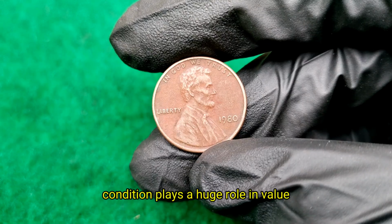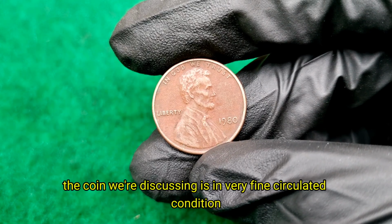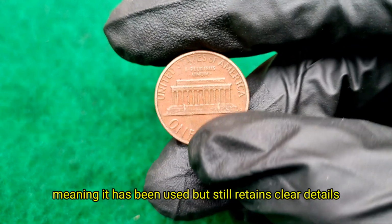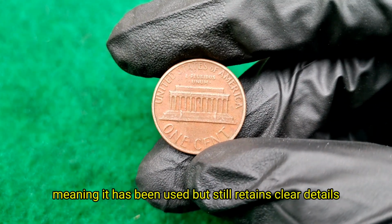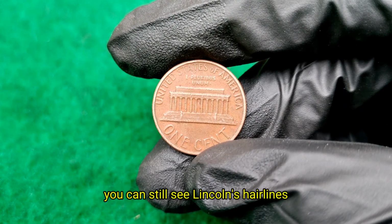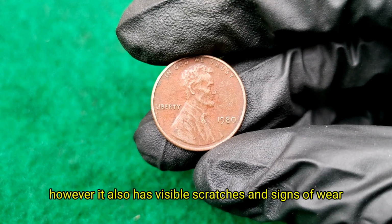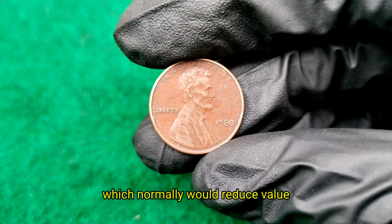Condition plays a huge role in value. The coin we're discussing is in very fine circulated condition, meaning it has been used but still retains clear details. You can still see Lincoln's hairlines, facial features, and the lettering on the coin without much difficulty. However, it also has visible scratches and signs of wear, which normally would reduce value.